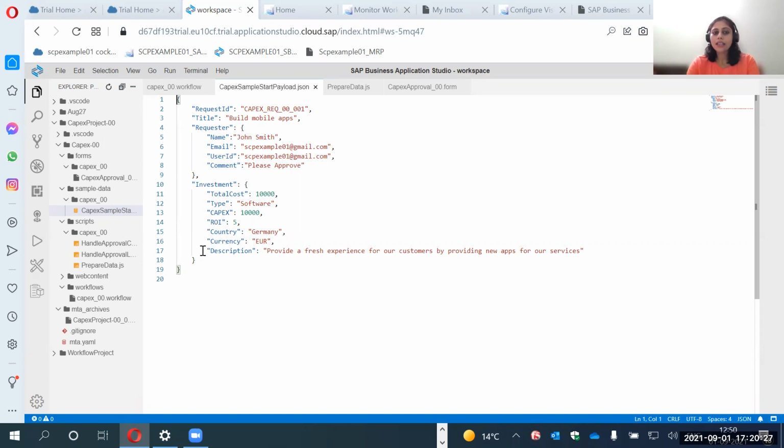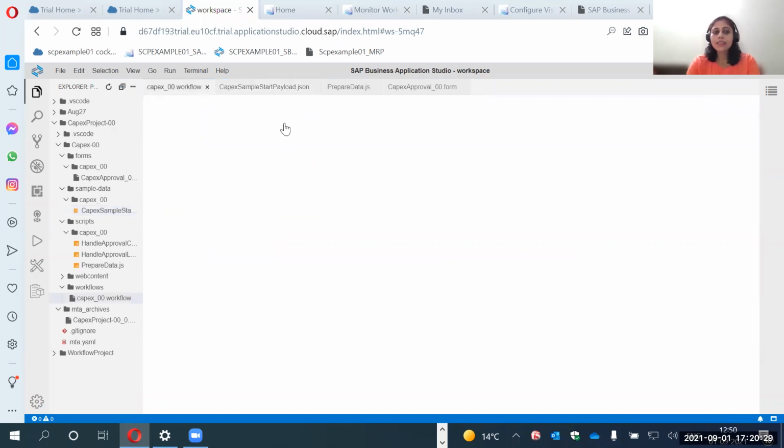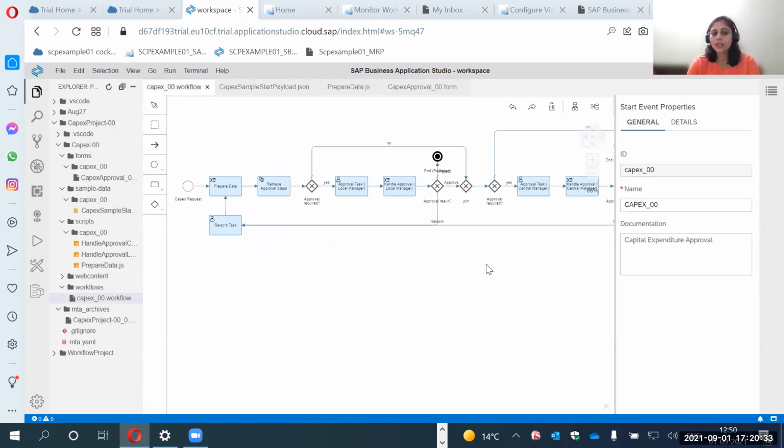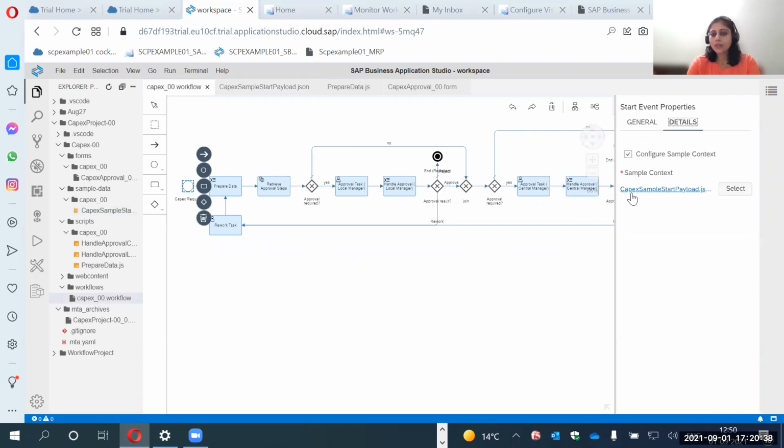So here, just for ease, you'll see where it comes into the picture when we actually test this workflow or start this workflow. Whatever JSON context is associated here with the start node would be readily available to start our workflow. To access this contextual information, which is in JSON format, you need a script task.